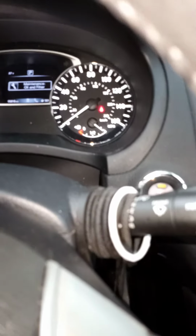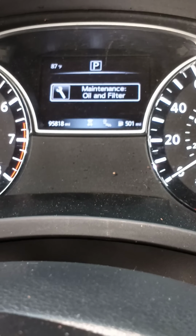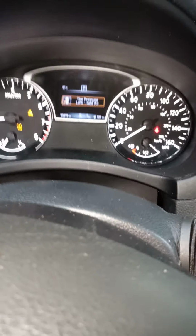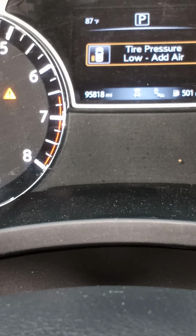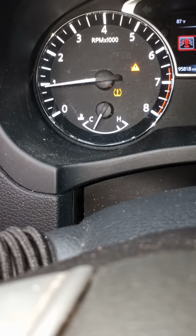You got your fuel gauge. And see there, it's telling me change your oil and filter, because it's been about 6,000 miles. As you can see, the mileage is 95,818. Okay, and your coolant temp is right there.